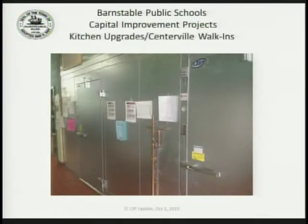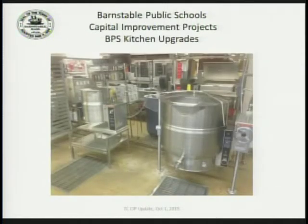It's a sample of one of the walk-ins we installed. That's over at Centerville, with brand new boxes, brand new mechanicals. The mechanicals are outside, high efficiency, no liquid cooled or anything like that, and work very well. Some of the equipment at the high school: new steamers, new ovens, new steam ovens.